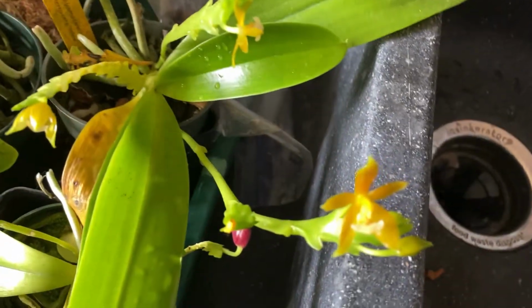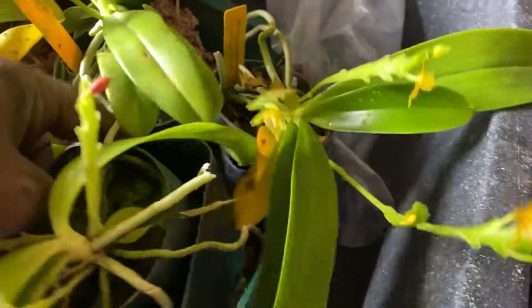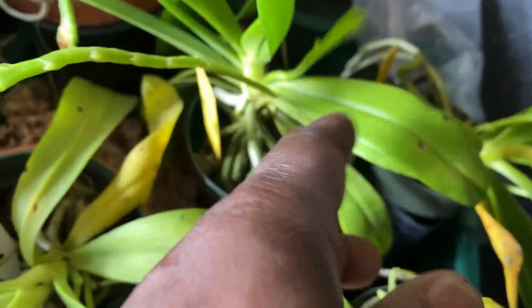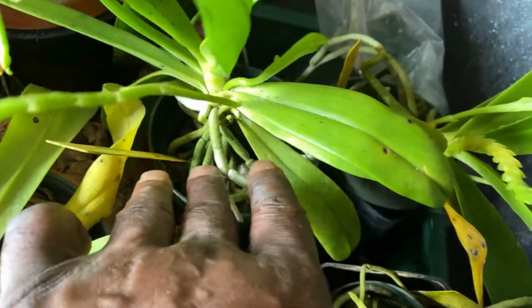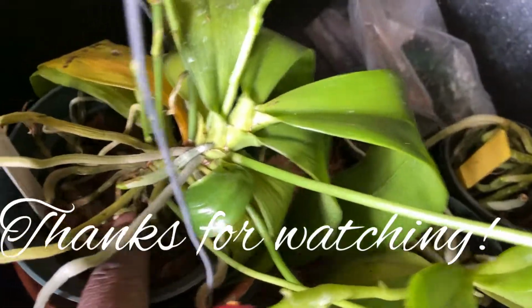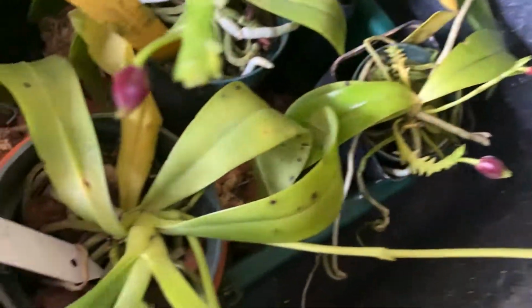Again, cornu cervi do not want to dry out. Warm water, warm tepid water, fast draining media, but they want some moisture retentiveness in there, not necessarily sphagnum, but a little bit more like chunky bark, more like cocoa husks or something like that.